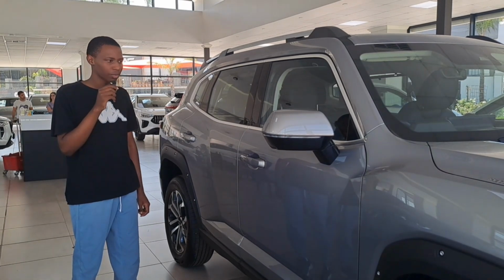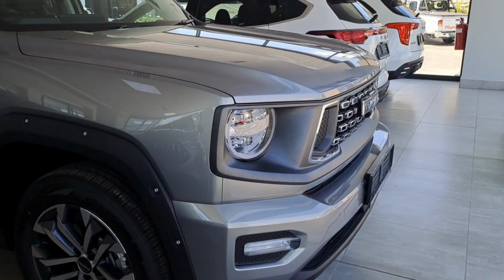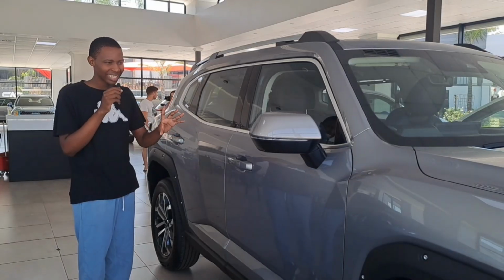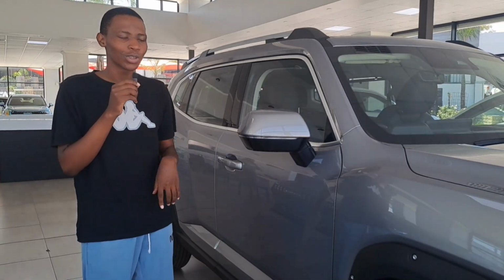So what are my thoughts on the side view? The side profile of this car is really nice. Hey, you have a roll bar here. You have this nice color that contrasts the car very well. It's kind of this green gray color, but write down in the comments what you think this color is, and you win yourself 100 bucks.